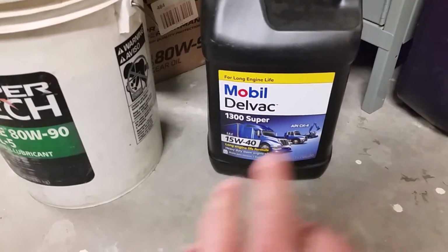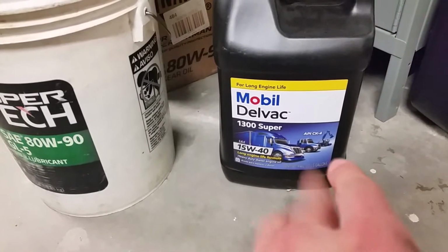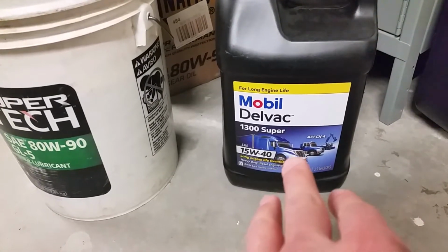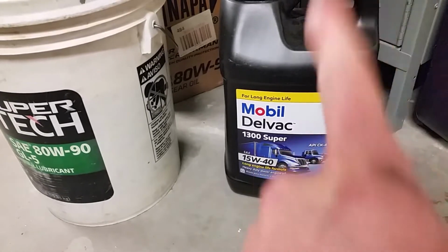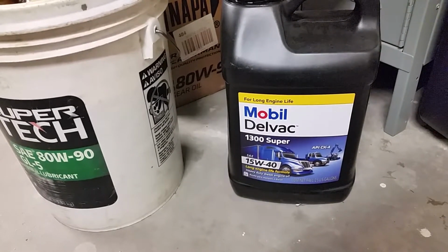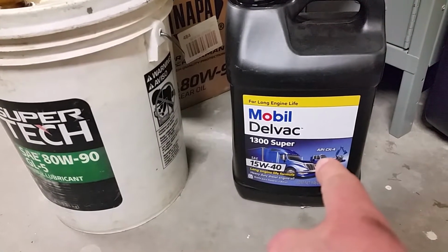When I drain it out at a 3,000 or 4,000 mile interval, this stuff drains out a lot clearer. Now, I will say I've been running this as a blend, about 60% Delvac and about 30% Motorcraft, so 60/30 in the mix. And honestly, the soot control in this is phenomenal.